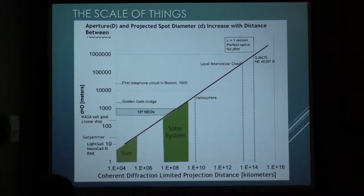But if we want to start building things that get out to the heliosphere and beyond, we're talking about truly, truly very large apertures to try to beam something that far. Go to the next one. State of Colorado to get you out to those planets. And there are probably other very physical reasons why you can't go that far in.